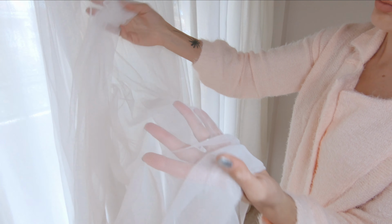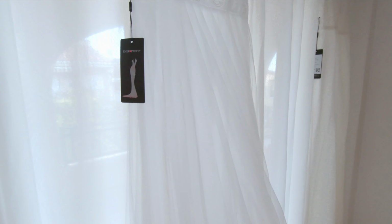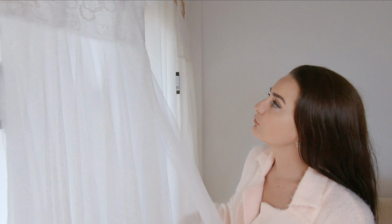They have double material, the first one and the second one, and then the third. So with this dress, you feel very comfortable because you cannot see through anything, and also it's very comfortable. You can move, and it's very good for the beach, for photo shoots. It's light, it's not heavy. So guys, just let me know what you think about this one, and let's try this one.